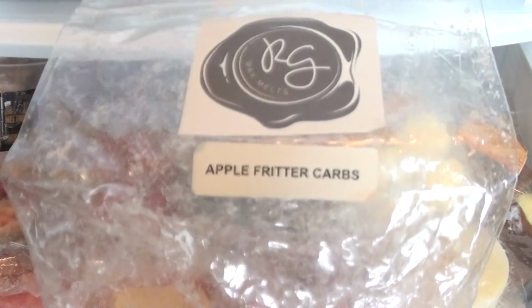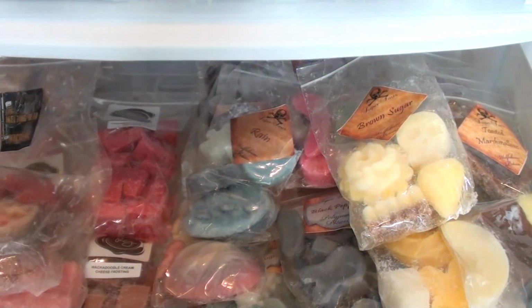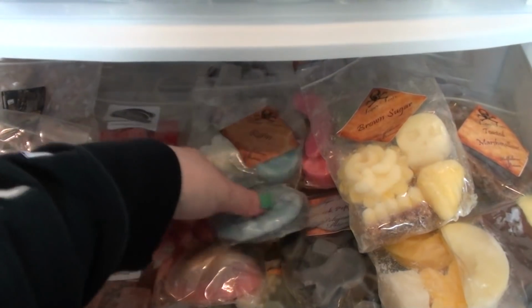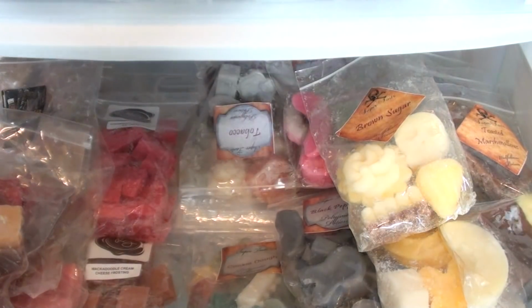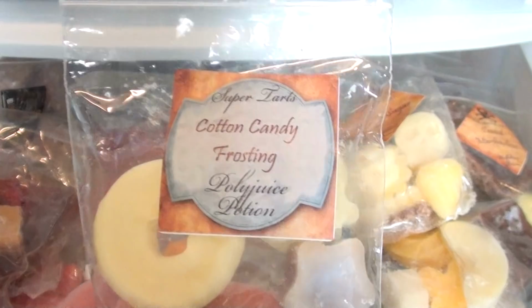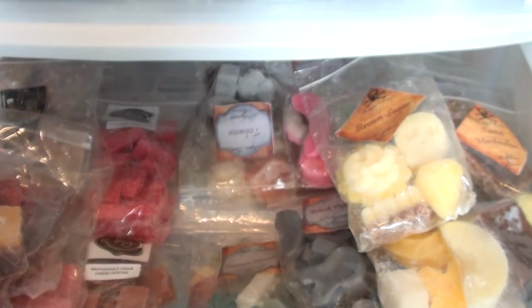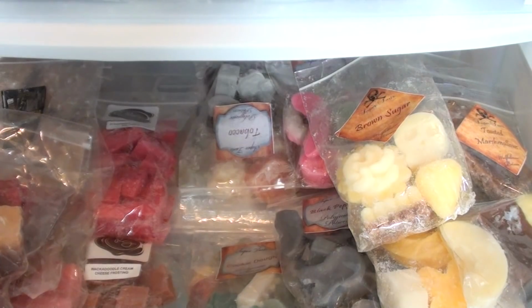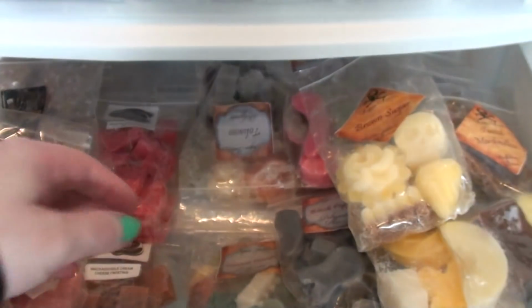The apple fritter carbs, which was good for fall. And then potion packs. I have cotton candy frosting, which is great to mix with rain, or what else was I thinking? Cotton candy frosting and rain was really good. I can't remember, but it's a good mixer. Oh, I have rain right here. I didn't even realize that.